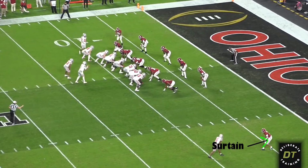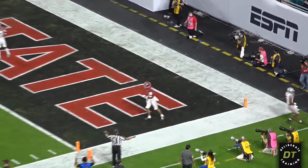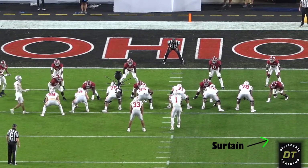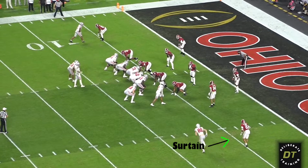Here we have Surtain. He's playing on the goal line. He's playing catch man. You'll see that he gets beat on the fade right here. Bad ball, no completion. It looks like Surtain, you don't want to give a lot of ground down here. It looks like he got a pretty good release. All he can do is just run to get to the end of the route.